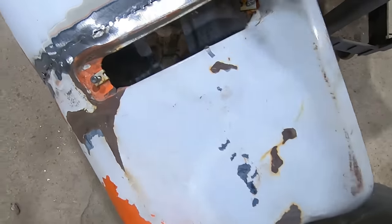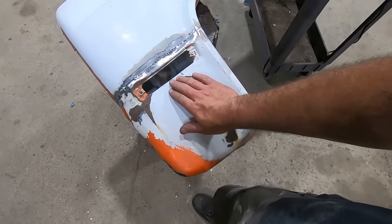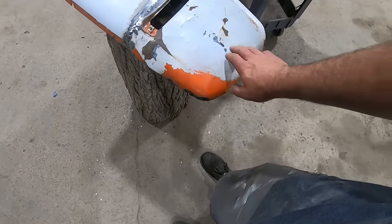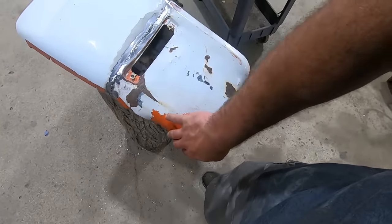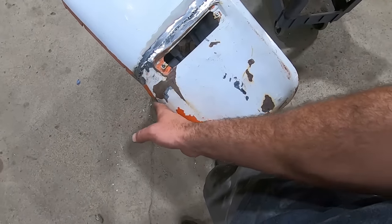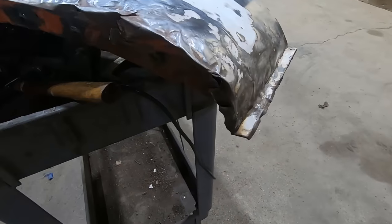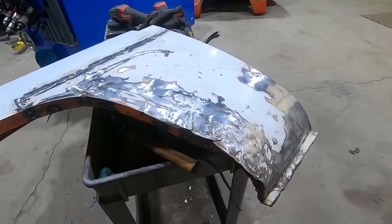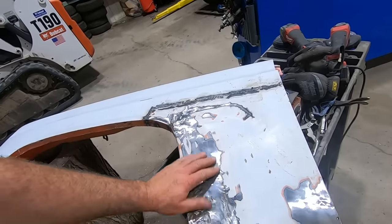There was already some filler in here from a previous injury. We got her pretty good. We could have spent a little time in the planishing hammer and smoothed that out a bit. This front maybe is a little bit far out, but that actually came out pretty good. Like I said, back here, this stuff is just wasted, so I'm not even gonna paint this. I'm gonna wear this like a badge of honor until we find a better fender.